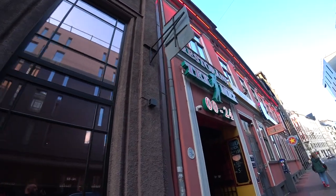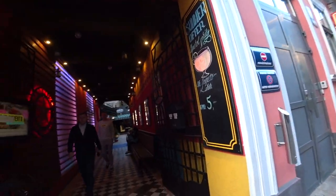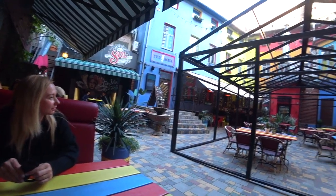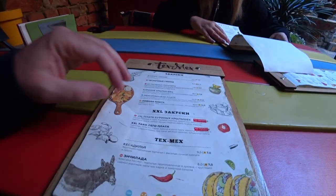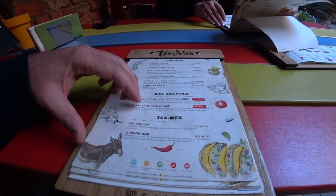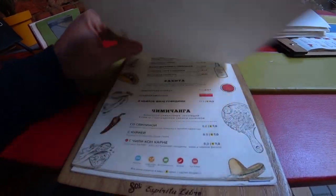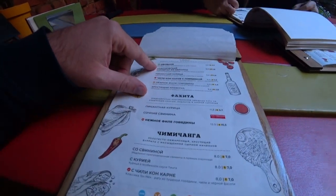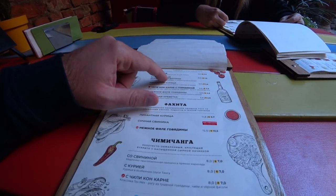Here's the restaurant, Tex-Mex restaurant. Summer offer. This is the place. Take a look at this terrace here. We have this whole area. Here's the menu. We got the menu in Russian. You have your starters here, more starters. Then you have your dishes. You have nachos here, and here you have the tacos. Vegetable. This is carnitas. This is actually a really nice taco.